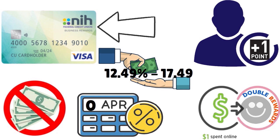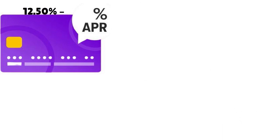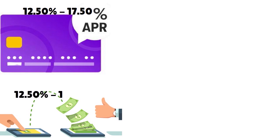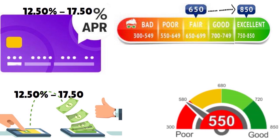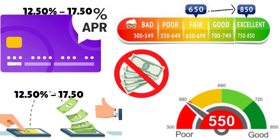So, long story short, one thing I want you to think about right off the bat is that the purchase APR oscillates from 12.50% to 17.50%. Balance transfer APR is 12.50% to 17.50% variable. The credit score range is 650 to 850, but you can actually qualify for this card with a 550 credit score with a multi-product relationship, or MPR, with NIHFCU. I'll talk about that later on. There's no annual fee, and an EIN-only application is possible depending on how you structure the application.